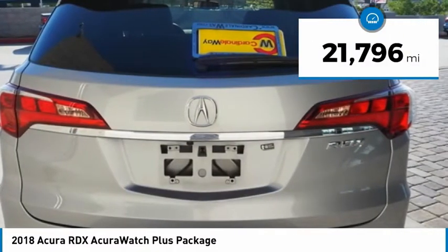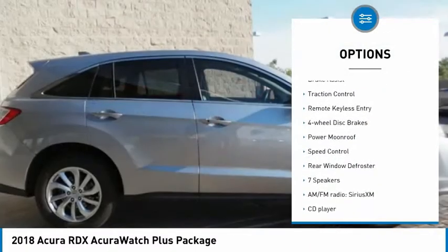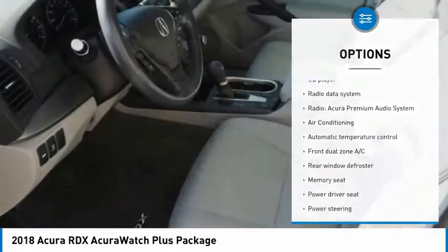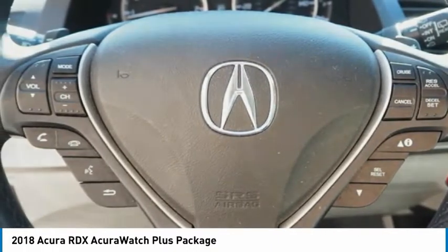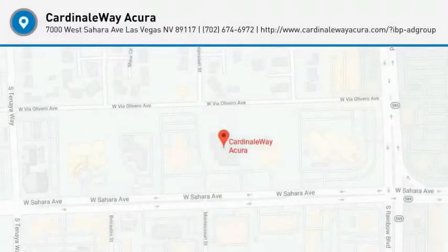Here are some of this vehicle's great options: electronic stability control, alloy wheels, power liftgate, brake assist, traction control, remote keyless entry, four-wheel disc brakes, power moonroof, speed control, rear window defroster. A vehicle like this doesn't come along every day. Come in and get it before someone else does.